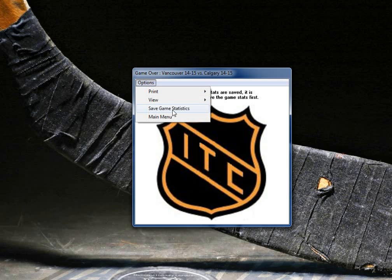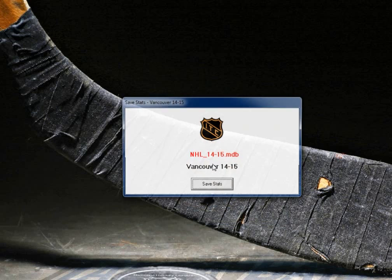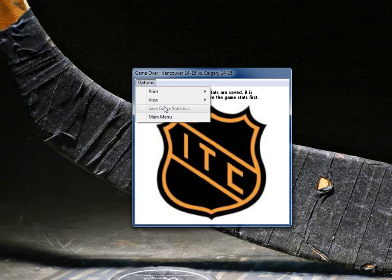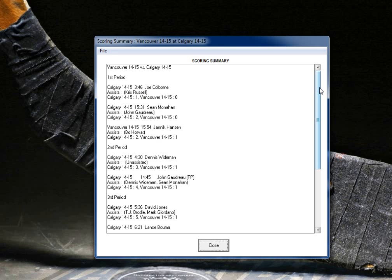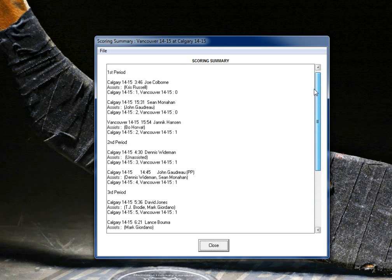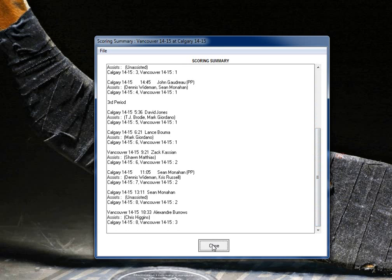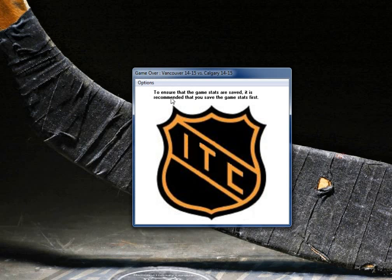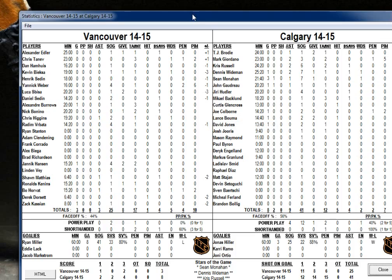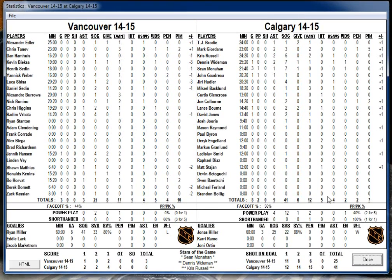Options, same game statistics. Sure, save them. Thank you. Thank you. Let's view the scoring summary. And it's a long, long summary here, folks. Very exciting game. Wasn't very close, but lots of goals going on. We can also look at the game log, penalty, statistics. Let's check out the statistics, shall we? Here's all the statistics.